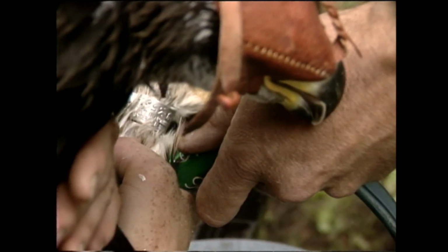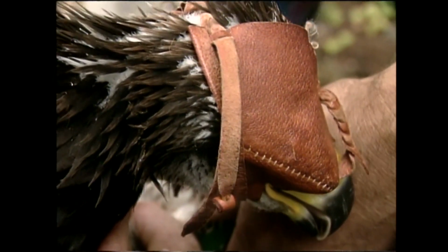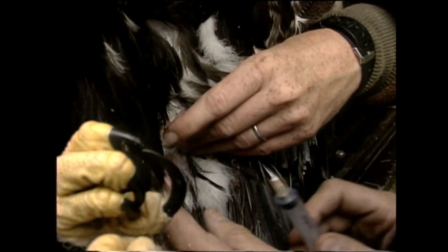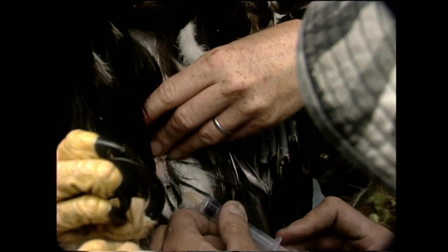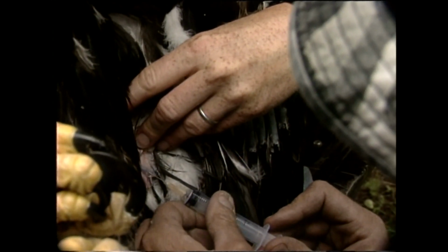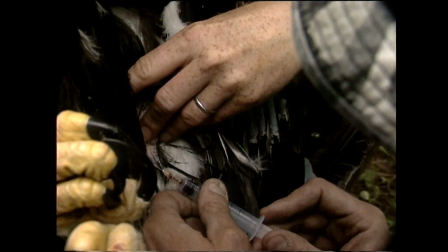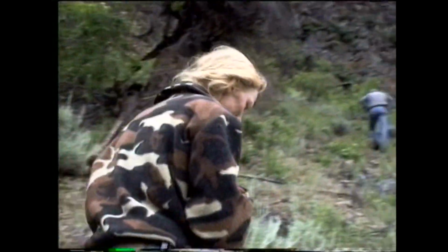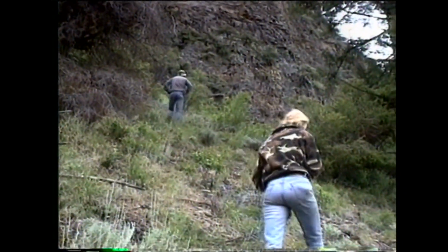The young eagle is banded and measured. She's already the size of an adult bird, but it will be 4 years before she loses the white mottled feathering and becomes sexually mature. And you can see I got the vein exposed pretty well there. The blood sample will be sent to a lab and analyzed for lead contamination, and the young female will be sent back up the cliff. She's left on a ledge below the nest where the adults will be certain to find her.